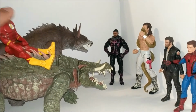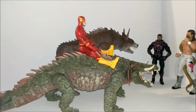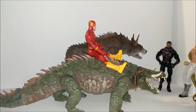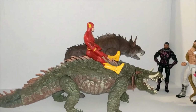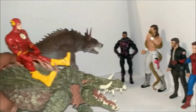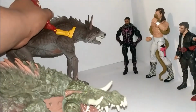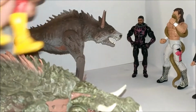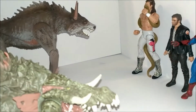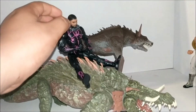I think one of the things people are probably going to try to do is use these guys as kind of like vehicles. I don't know where my Deadpool is at the moment, but that's definitely probably the one a lot of people are going to put on these, like have sit on these monsters. And I think it'll look pretty good. You know, I have Flash here on top of Lizzie, and it doesn't look bad. I'm gonna put him on top of the other one. Doesn't look bad either. Try to put Black Panther on there. That works out pretty well too.